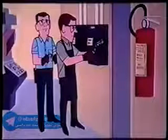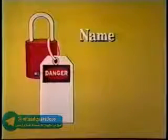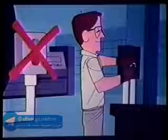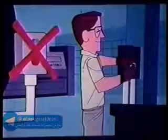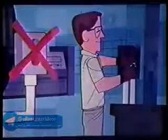If more than one person is working on a machine, each must be an authorized person and attach their lock and tag to the disconnect. Each lock shall be identified to the person placing it by name, clock number, or color code. Never use a button, on-off switch, console key, or remote control as the lockout point. Equipment has been known to operate or short out with these devices in the off position. The only place for a tagout is at the main power disconnect.